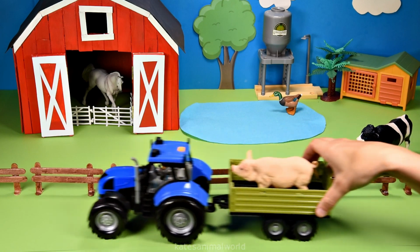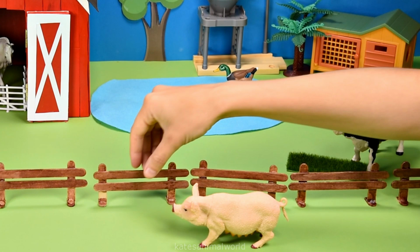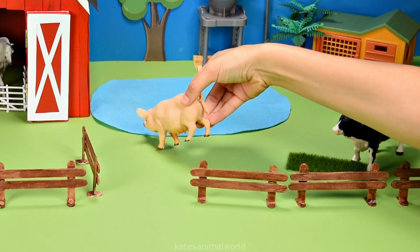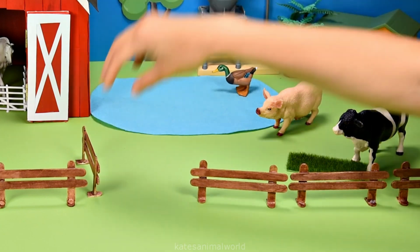The tractor's here. Who's that in the back? It's a pig. Did you know that a pig's snout is used to find food in the ground? Pigs like to eat both plants and animals. Don't forget to close the gate.